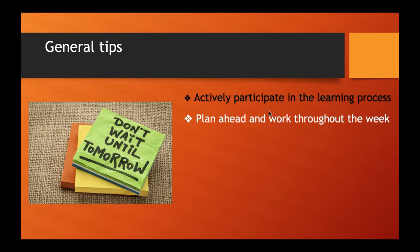And then the third thing you'll need to do is make your daily to-do list, your daily tasks.